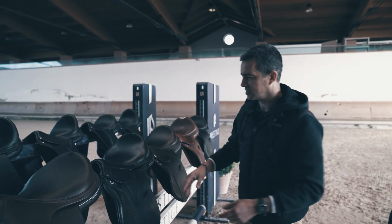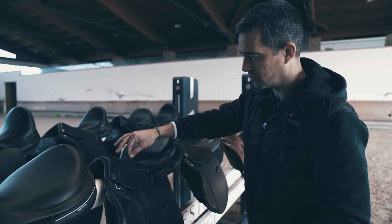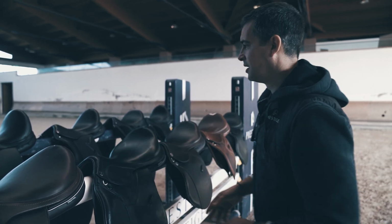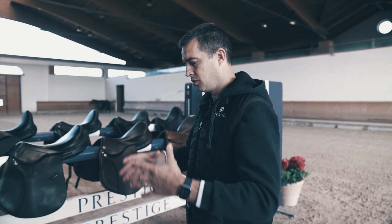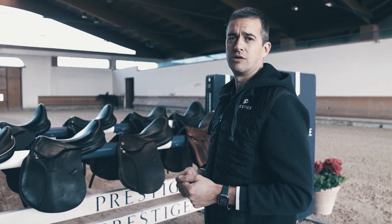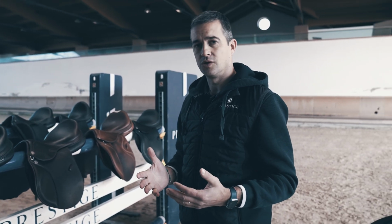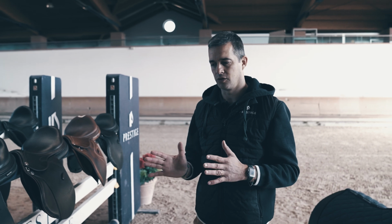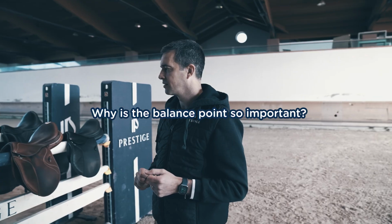When we go for a deeper seat, not only does the cantle going higher create a more forward balance point, but it's also a little bit more defined. So let's say that when you have a deep seat, it's really putting you in a defined position of the saddle. So you're really placed on top of the saddle, and the saddle puts you really in that position. The more flat you go, the more you can put yourself in different positions on the saddle without going against the balance point. Why is the balance point so important for the rider?